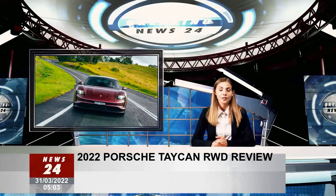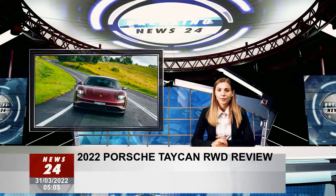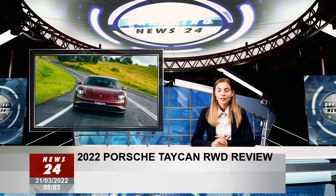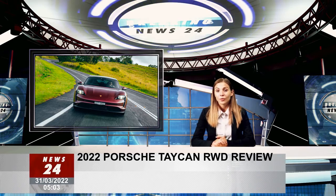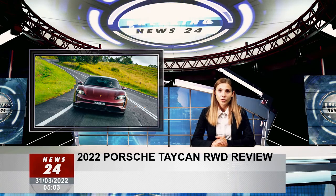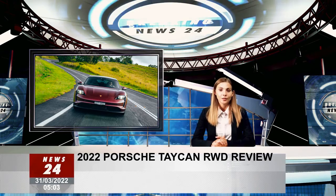When a new 911 came along, Porsche would always launch the basic rear-drive variant first, then increase performance with the Carrera 4, the S, the GT3, and the Turbo in the years that followed. We first met the Taycan Turbo S, Taycan Turbo and Taycan 4S in 2021.